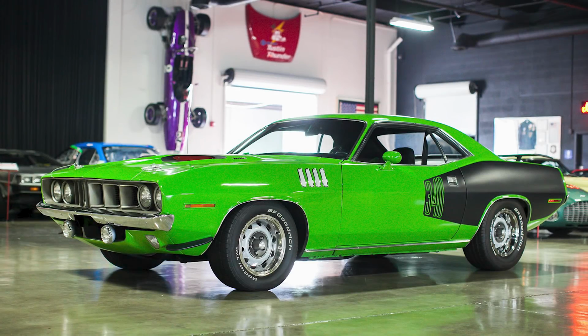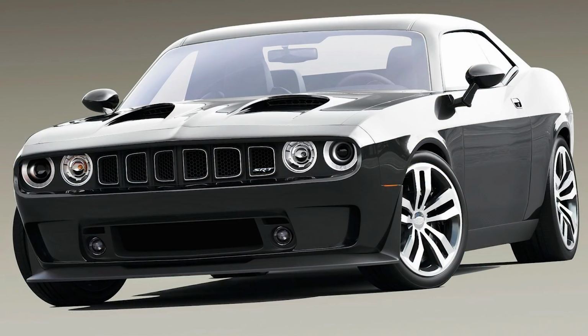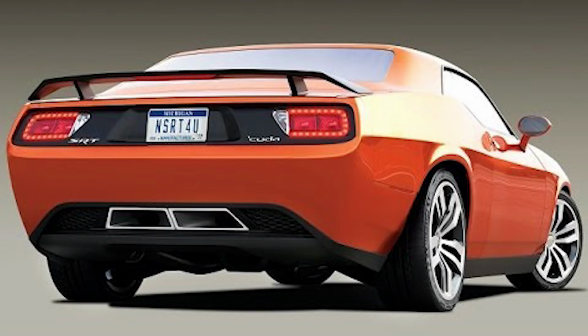Many were quick to speculate about these words again. At the time, the SRT Viper was the flagship vehicle with 640 horsepower. Gilles had let it slip that one of the 2015 muscle cars would have more horsepower than that, and Car and Driver was even reporting that it would be a Barracuda with the 6.2-liter supercharged Hemi V8 with between 580 to 650 horsepower. They claimed that it made sense, since the Cuda was originally a Plymouth and not a Dodge, so it could have fit alongside the Viper as an SRT-branded vehicle. Insiders were reporting that Chrysler was actually considering this.